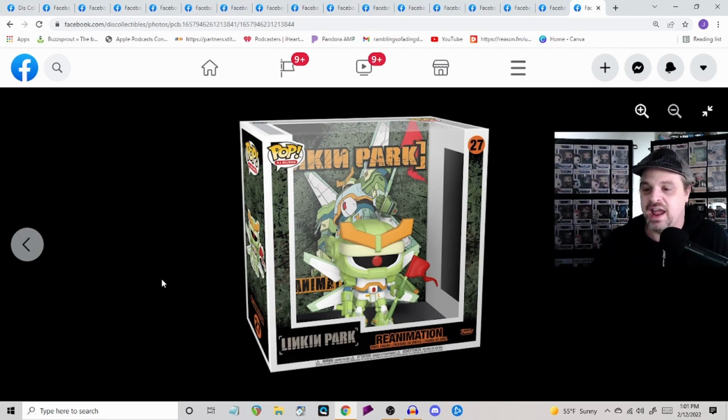Me personally, I have stayed away from these albums because they take up too much space. They take a lot of space for a 4-inch pop. But with that being said, I can see the appeal people have for these. I mean, music especially, you can define moments in your life when music comes into it and it takes you back. The nostalgia is huge with music. So, good on Linkin Park for capitalizing on that and making some money off this.